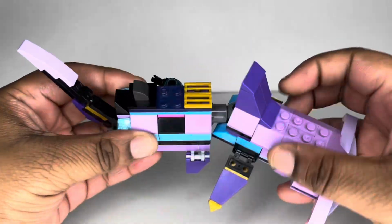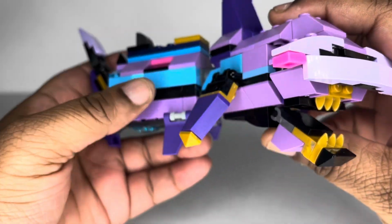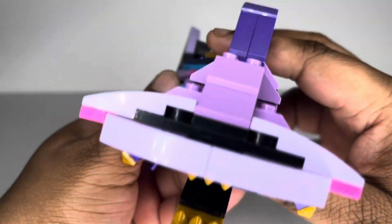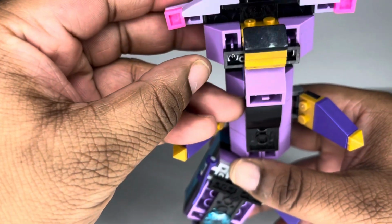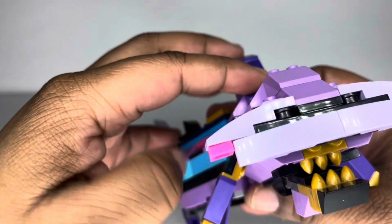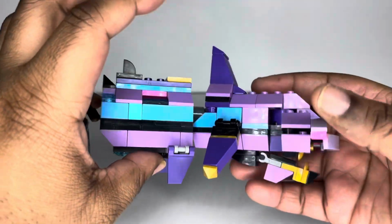Now, articulation, you just have that shark pivot right there so he can swim around. You got some gold teeth right there. Okay, you got that shark pivot. And I think that his pink eyes do make a cool complement to the entire design as a total. Now you see that there's some opening right there. You can't even fit a brick right there, but who cares? It's still nice. I like the teeth. They're gold. His body is nice.